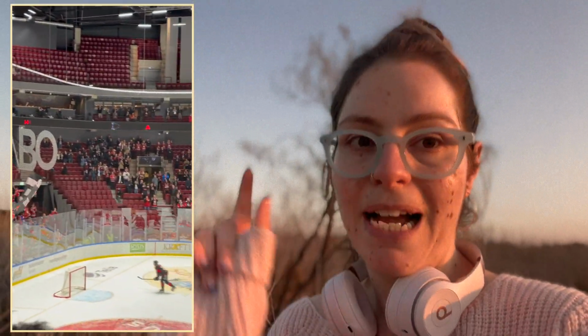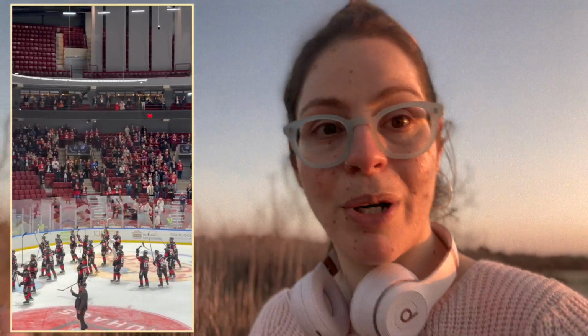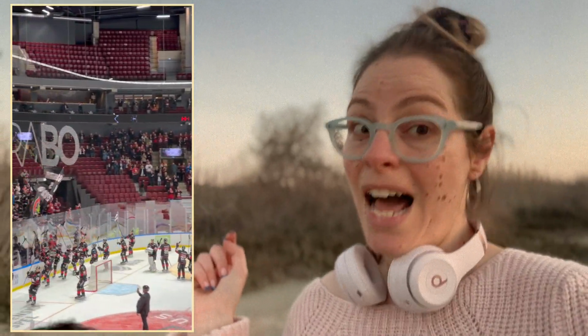Before I even went to Sweden, I can't lie, one of the first things I was thinking was that I really wanted to experience the Swedish fans, because as far as I knew, they were really, really loud and really energetic. And let me tell you, the fans were pretty spicy. You can see they were jumping, they were singing, they were chanting. It was pretty good energy. So I would rate the fans a 9 out of 10.